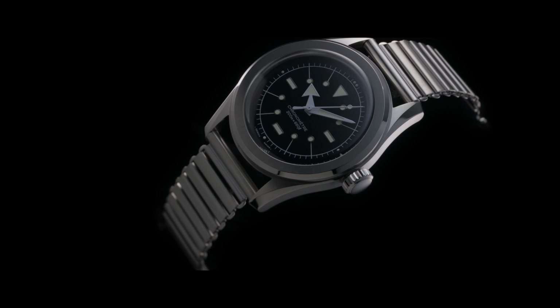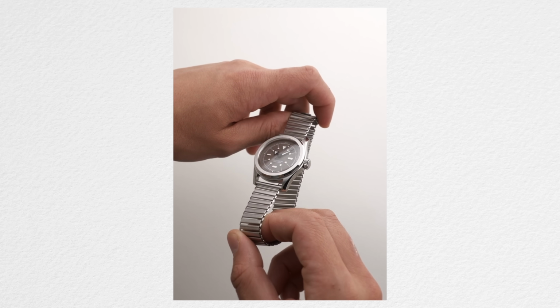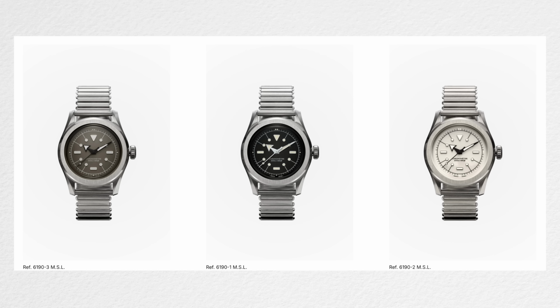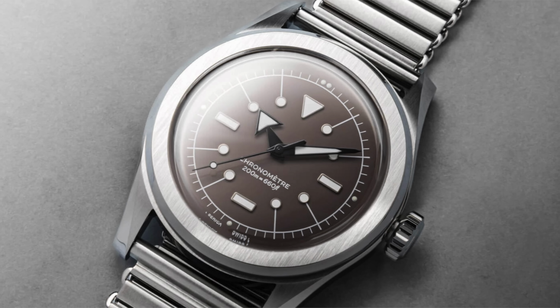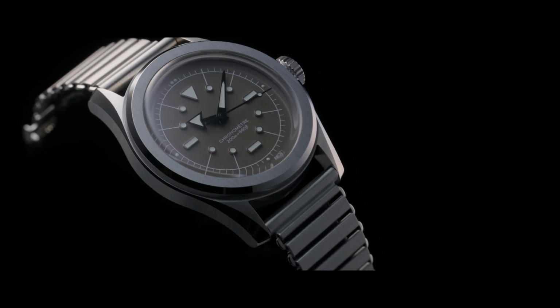Of course, this is from Serica, the reference 6190. This is kind of a fashionable, perhaps, or minimalist interpretation of a field watch. We have a very chunky case, a very minimalist dial. Although there are 3 colors available, a black, a white, and this deep gray, it's the deep gray that's really caught my eye. It's kind of like a dull browny gray. They call it storm gray.